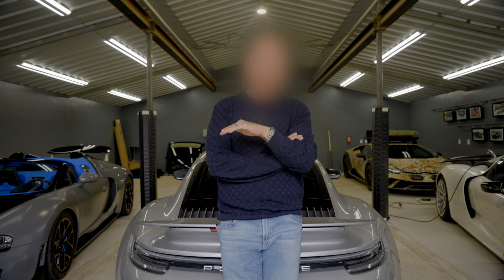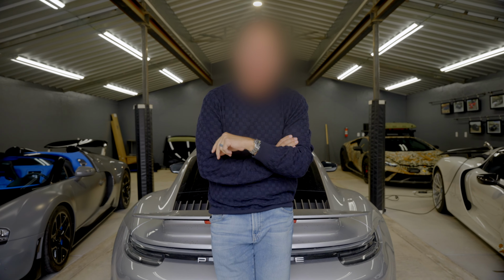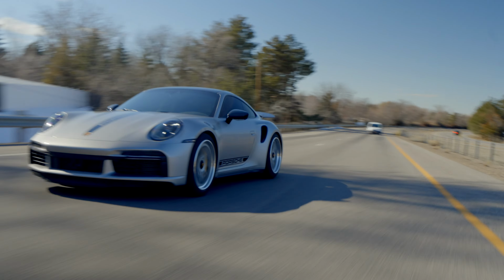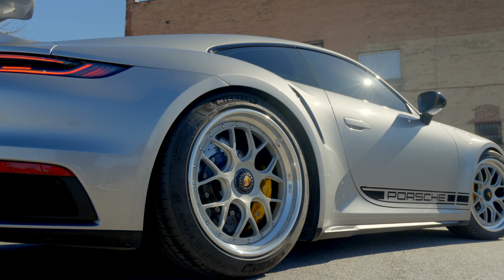This is maybe my most favorite car in my entire collection. This is a 2021 911 Turbo S that has basically been built top to bottom, running a little bit more than 1,000 horsepower. I love this car.